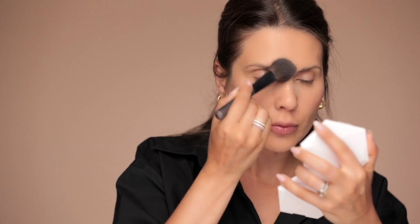Now, for the rest of the face, I'll use this new Soft Moisture Powder Foundation. This also has SPF 30. If you want that really heavy duty coverage, you're gonna use this little sponge that comes with. But if you want to just use it as a regular compact powder, you could grab a brush, take a little bit of product, and apply this gently where you need it.